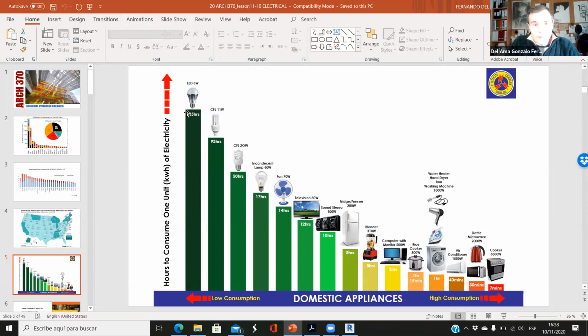And this is the energy consumption of different appliances we have at home. So we have appliances with high consumption, and we have appliances with low consumption. High consumption: the cooker, the kettle, the microwave, the air conditioner. So these three things have the highest consumption. The cooker, but how long are we using a cooker? A few minutes a day, a couple of hours maximum. We are talking about an electric cooker. We are not talking about gas.